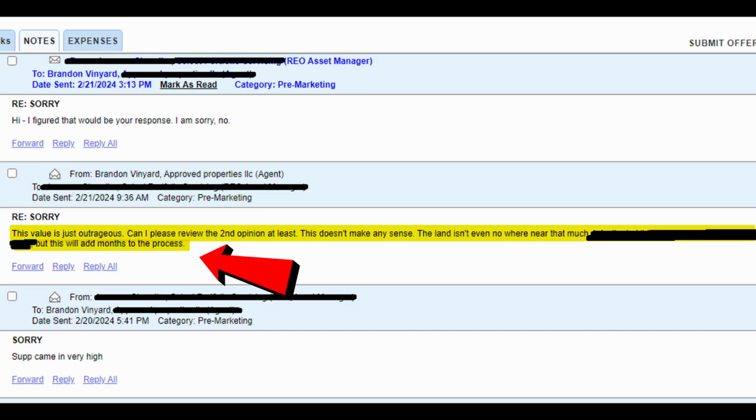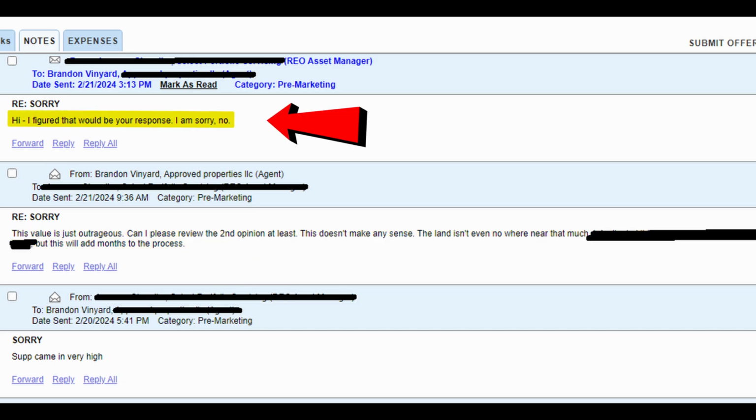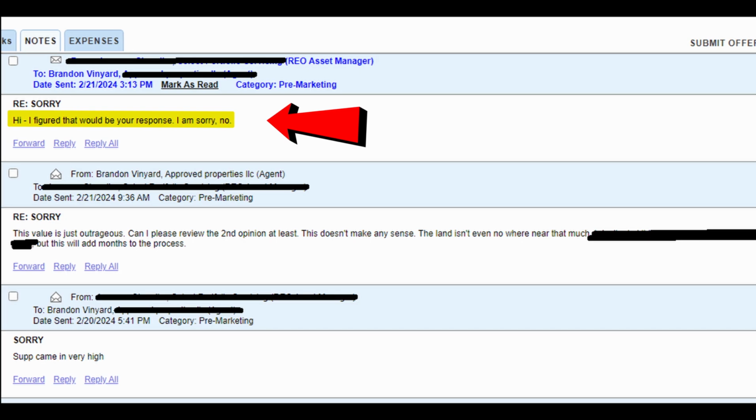The land isn't even nowhere near that much. This will add months to the process. The asset manager's final response: I figured that would be your response. I'm sorry, no. So they wouldn't let me review the second opinion value. I don't know why, like it's a big deal.